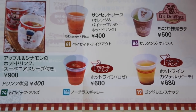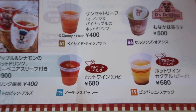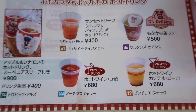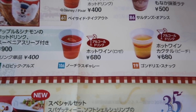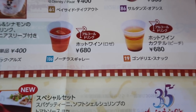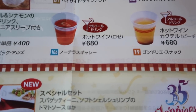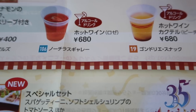And then we got a selection of hot drinks. So at the top there, we have the orange and pineapple hot drink. That actually sounds really good. And then on the right, we have a matcha green tea latte. Cute, cute, cute. And we have alcoholic beverages down here for those of you that want a nice alcoholic beverage. And the one on the left is rosé. It's hot wine. These are both hot. And the other one is peach. And it's a hot wine cocktail, as it says.